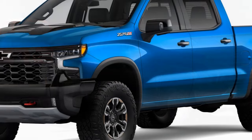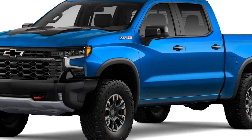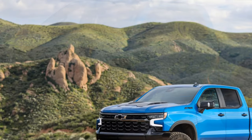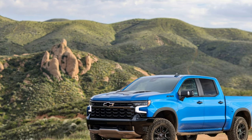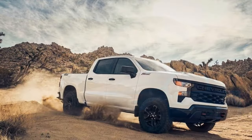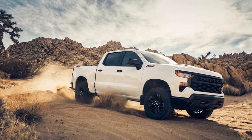That's partly because of the diesel's efficiency advantage, and partly because the 6.2-liter V8 requires premium fuel, which, at the time of this writing, costs at least 40 cents more per gallon than diesel nationally. Engine hierarchy and pricing vary by model, and in other trims the Duramax is the penultimate option.